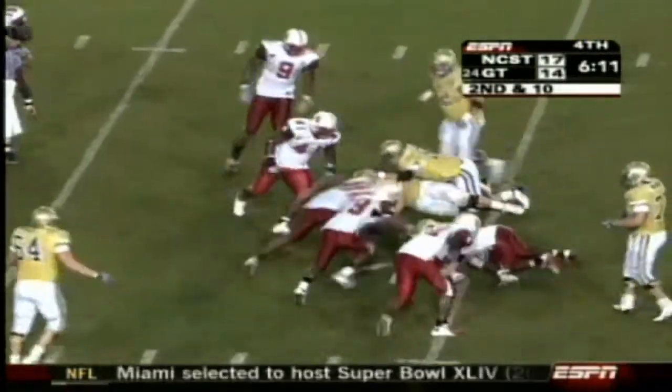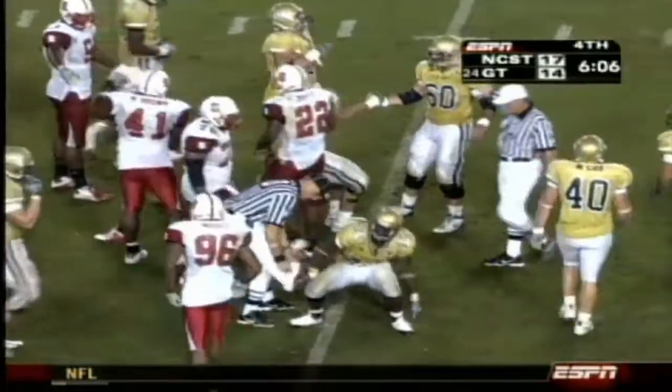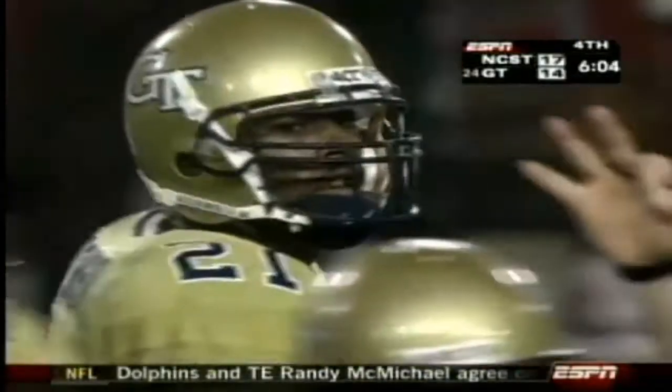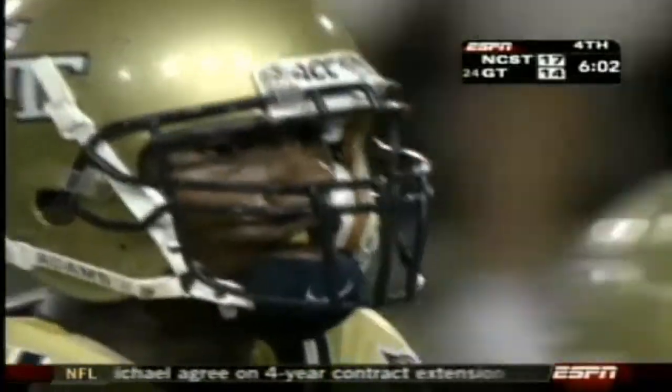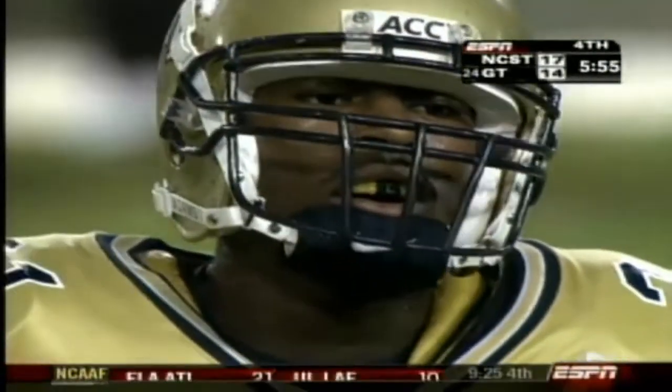His 9 receptions, a career high, and he may be the target on 3rd and 8.5 as they run for 1.5 yards. With P.J. Daniels, another Stephen Tulloch tackle, the top tackler on this team, and top 10 tacklers in the country.